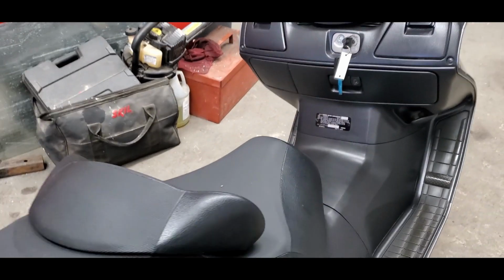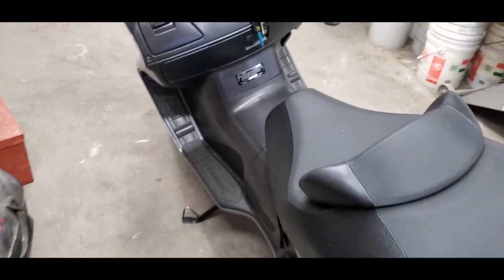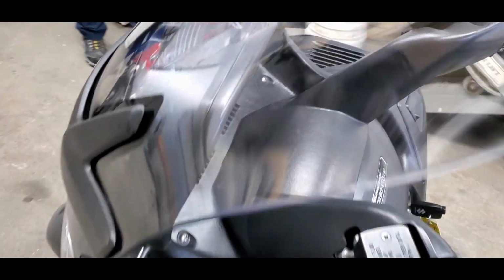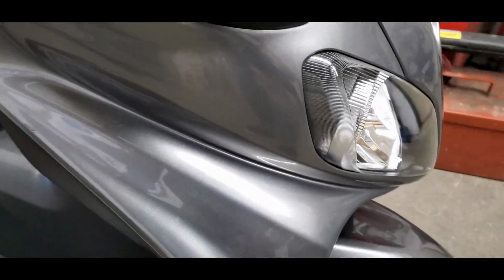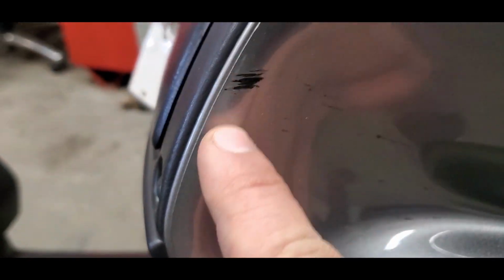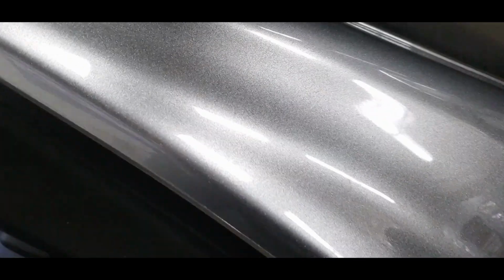Now, as we get into this, you're going to see it's in really nice shape. There are a couple blemishes here and there, but not a whole lot. There are some things that we'll check out. But it's a used machine, so you kind of have to expect this stuff from time to time. But we've gone through it as much as possible. Here's a little one right there. Those are probably the biggest ones that I've seen.